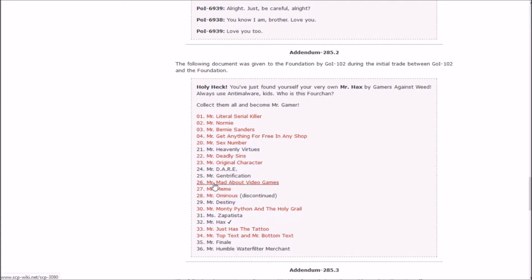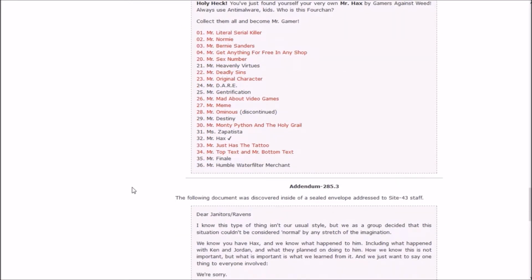Gentrification, Mr. Mad About Video Games, Mr. Meme, Mr. Ominous, discontinued, Mr. Destiny, Mr. Monty Python and the Holy Grail, Mr. Zapatista, Mr. Hacks, Mr. Just Has the Tattoo, Log of Anomalous Items, Just Has the Tattoo, Mr. Top Text and Mr. Bottom Text, Mr. Finale, and Mr. Humble Water Filter Merchant.